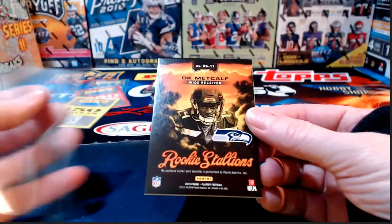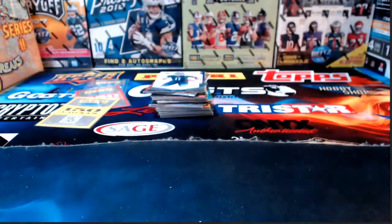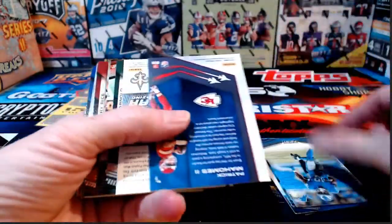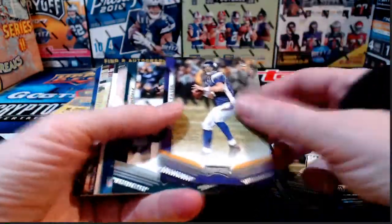Tony Pollard and the Cowboys with a relic, and the Seahawks, DK Metcalf with our second relic out of the final box. So we are still looking for a couple of autographs. Yep, you've got to be the designated driver. All right, man. Be safe, and we'll try to find you some more hits here in this last box to be waiting for you.